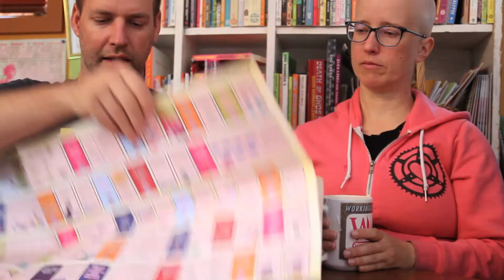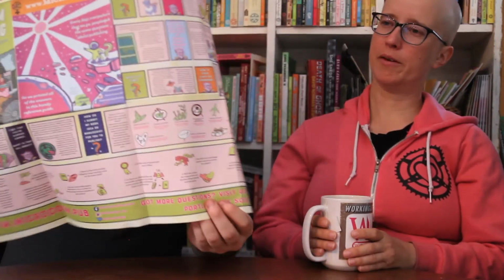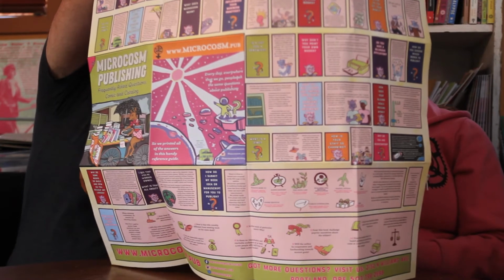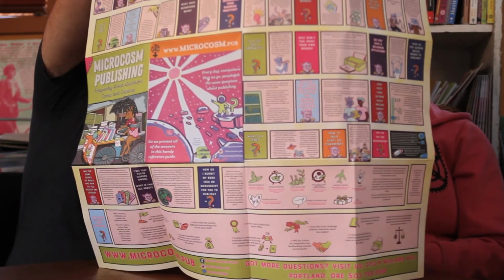Lastly, this is a brand new thing that we made. We just got it in from the printer yesterday, and boy, do 20,000 of them have an odor with all the ink in the paper. It tells our story. It answers a lot of questions. We can leave them in public places where people can find them, and then they can unfold them, and ta-da! It answers all the frequently asked questions about publishing and replaces Ellie and me. Isn't that nice?